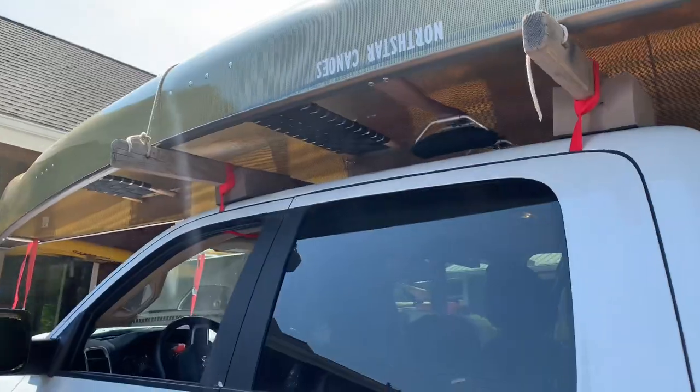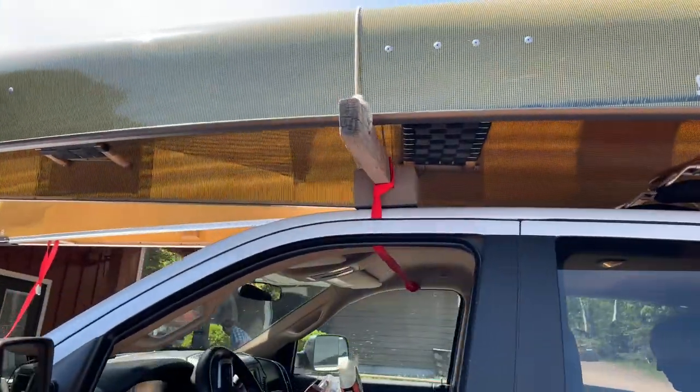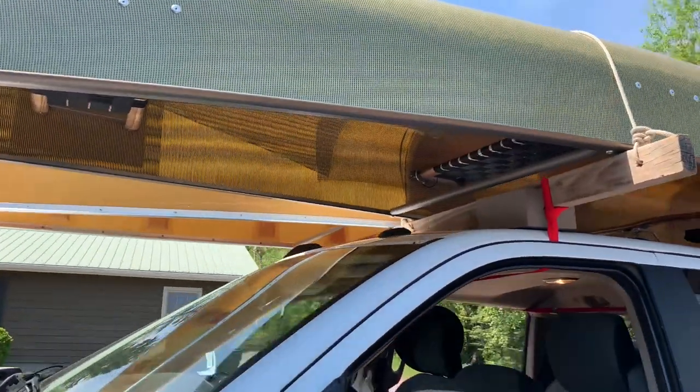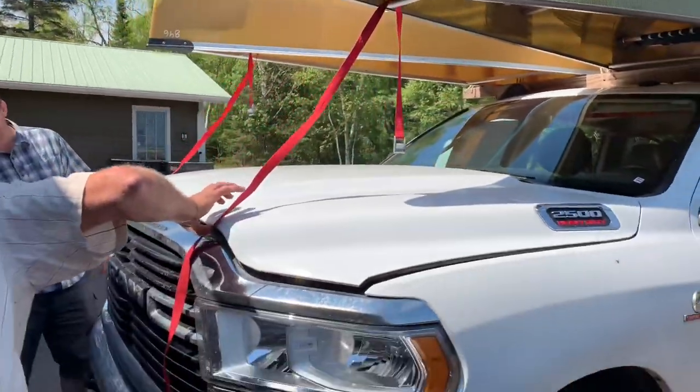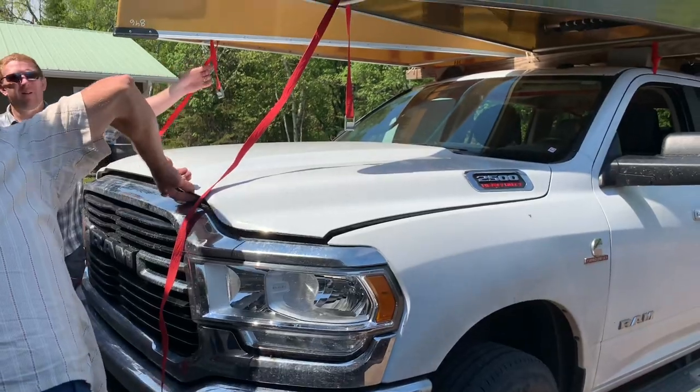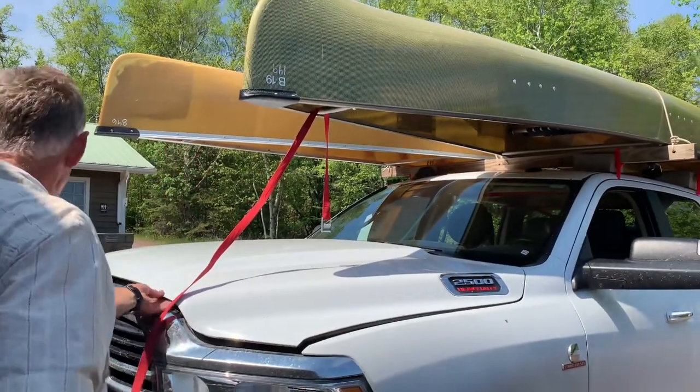Taking pictures? Video. That's a good idea. That's the first time I had to pull out of it. Yeah, it peeled up this. So we're working on some issues. Not all systems work for every vehicle, so.